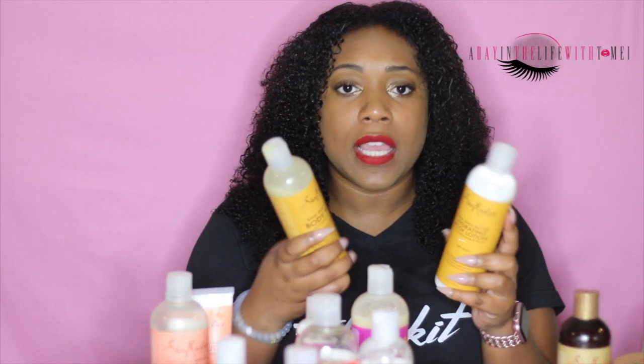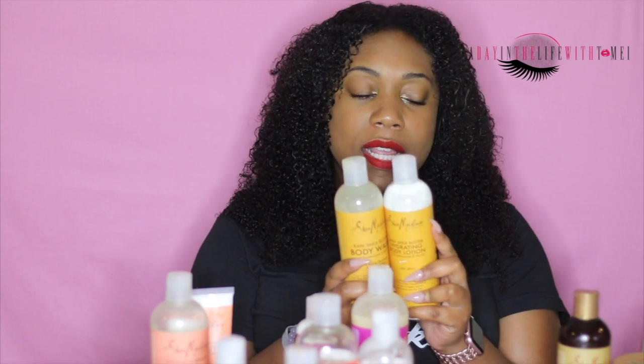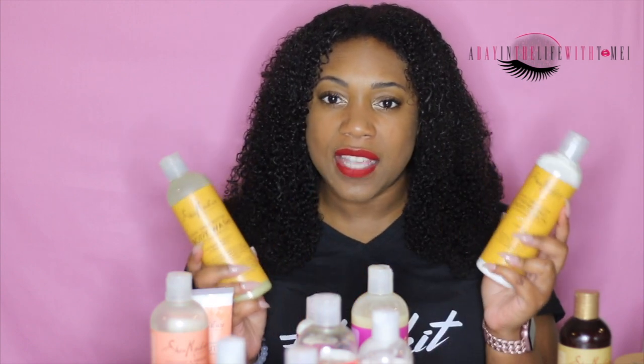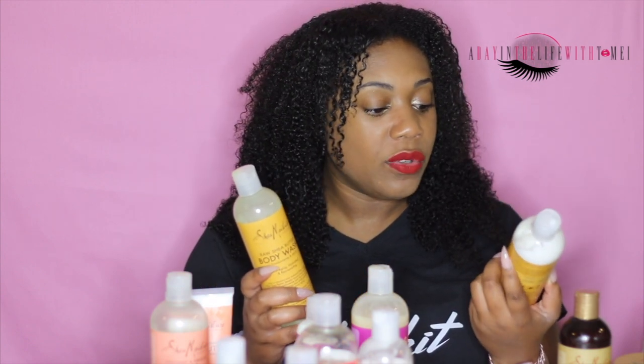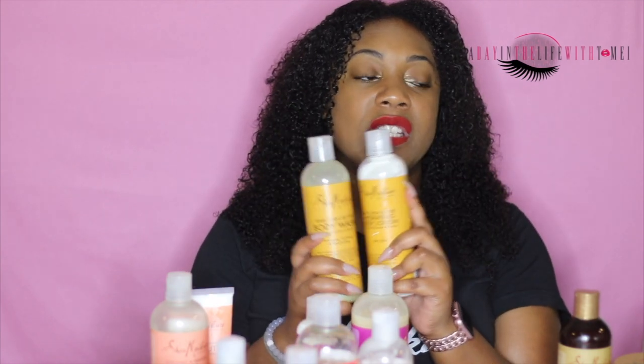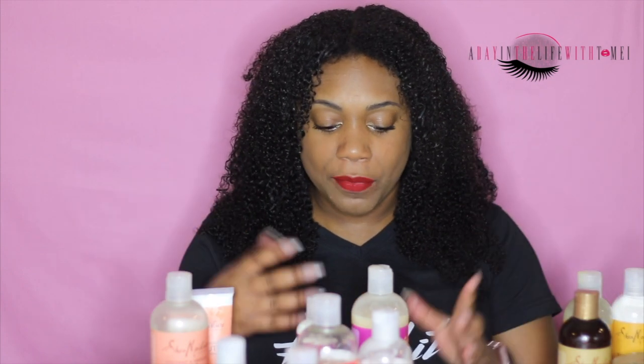And then I have the Raw Shea Butter Hydrating Body Lotion. This is for dry skin, so I really, really pay attention to my feet when I'm using this, and my back and stuff like that. But this scent is not really my favorite scent. I typically use this if I know I'm going to wear a scented perfume. I'll try to use this because it really doesn't have a scent that will, you know what I'm saying, mix. You got to be careful when you're mixing scents.